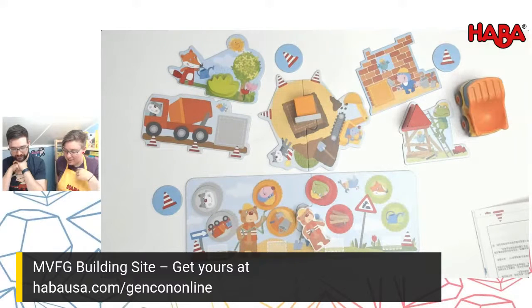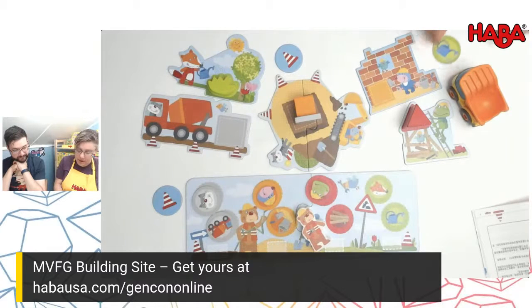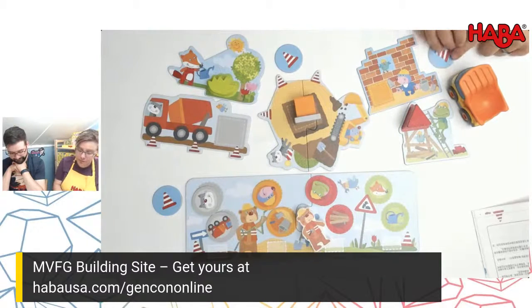All right, we found Frido. Now we just need to find the roofing materials. We have to find the wood and the nails for the roof. Well, you put the truck right here, so I'm going to check right here. Oh, nope. This is not it. This is the watering can for the landscaper, for the flowers, for Flora. So that wasn't it. So that was my turn.